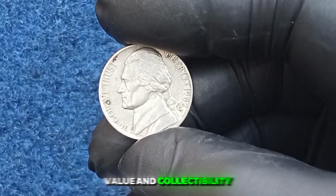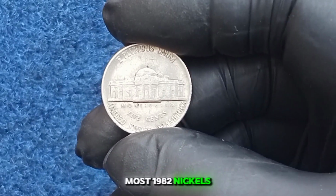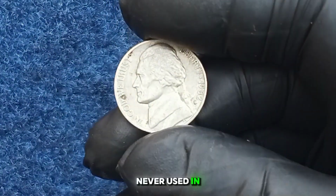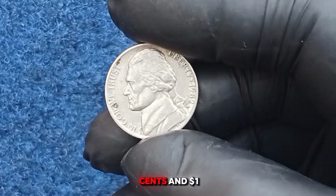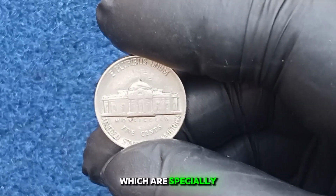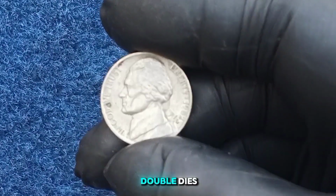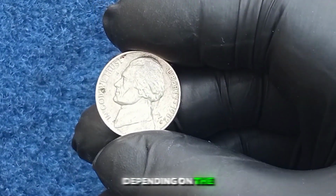Value and collectability. Face value. The coin has a nominal value of 5 cents. Circulated condition. Most 1982 nickels in circulated condition are worth face value, 5 cents. Uncirculated condition. Coins that are uncirculated, never used in circulation, and in pristine condition are worth more, typically between 20 cents and $1, depending on the coin's grade. Proof coins. The 1982 proof coins, which are specially minted for collectors with a mirror-like finish, can have higher value in mint condition. Mint errors. Coins with minting errors such as double dies, off-center strikes, or clipped planchets can be worth significantly more to collectors, depending on the rarity of the error.